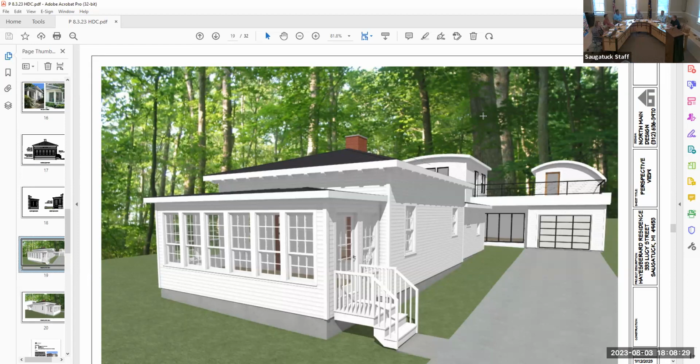Yeah, we'll bring our kill ones or something. Would anyone like to make a motion? There's a motion in our packet. I'll make it.